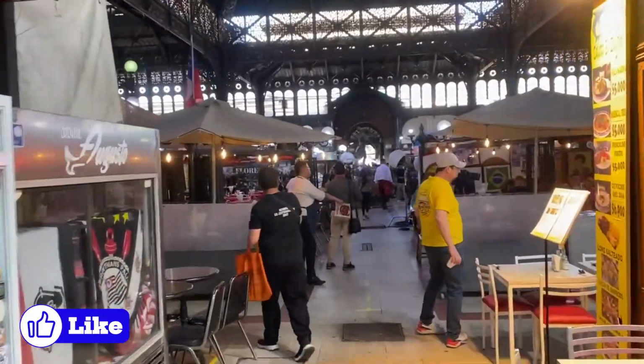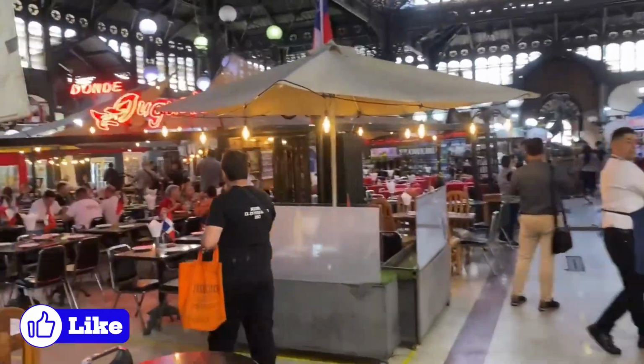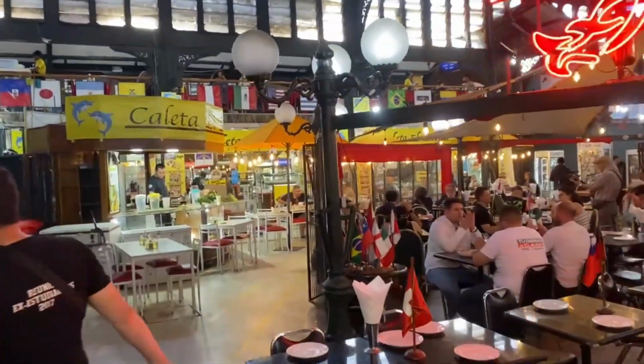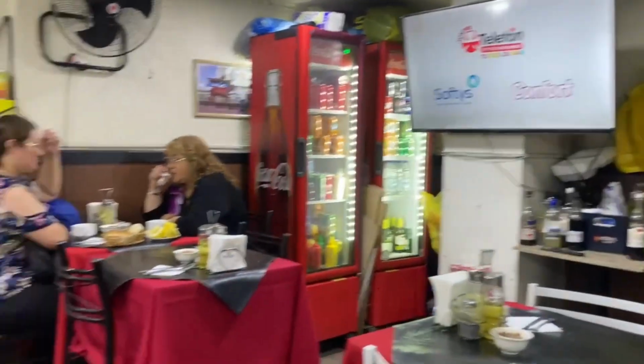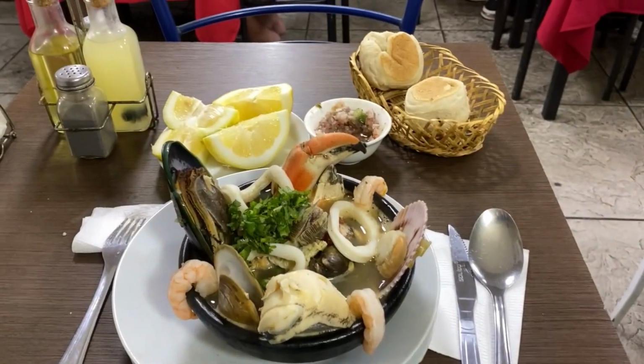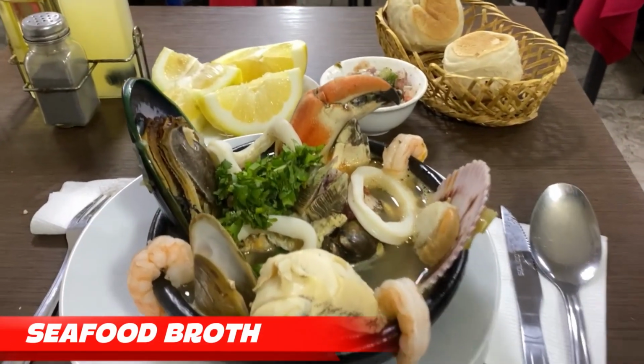There's also no shortage of places to eat, with eager staff trying to entice you into their restaurant. The place I ended up in had its own unique charm and house specialties, where I settled for a seafood soup concoction. It even had an old school Latin crooner to keep everyone entertained.